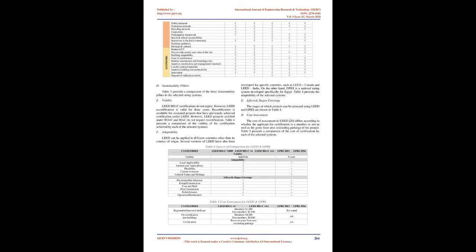Table 3 presents a comparison of the three sustainability pillars in the selected rating systems. Validity. LEED BD+C certifications do not expire. However, LEED recertification is valid for 3 years. Recertification is available for occupied projects that have previously achieved certification under LEED. However, LEED projects certified under BD+C and ID+C do not require recertification. Table 4 presents a comparison of the validity of the certification achieved by each of the selected systems.